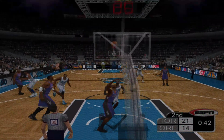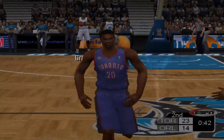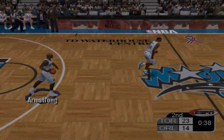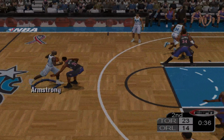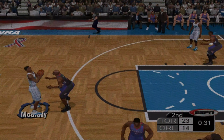Garrity must have realized that he had an average defender on him and put up that shot. The problem is that he's just an average shooter. Nice lay-in off the glass by Williams. The Magic have the ball. They haven't hit a shot from the arc. Armstrong passes.